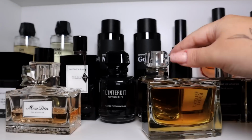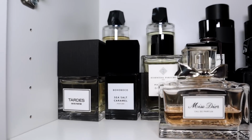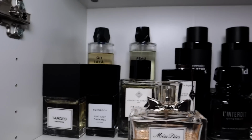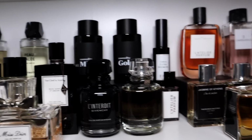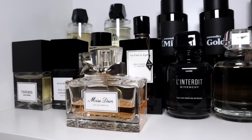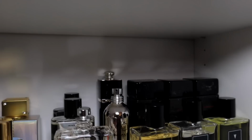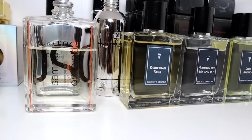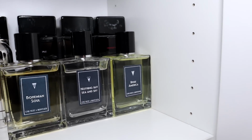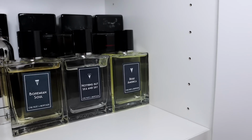And here we have L'Interdit. We have some Essential Parfum, Tardis, Commodity. This I think will all stay with us for future videos and use. Okay, last shelf that we have starts with the SORA DORA fragrances and NUIT NOMADE.